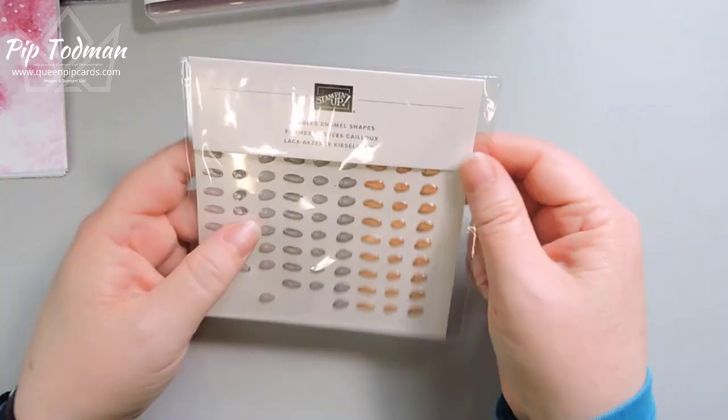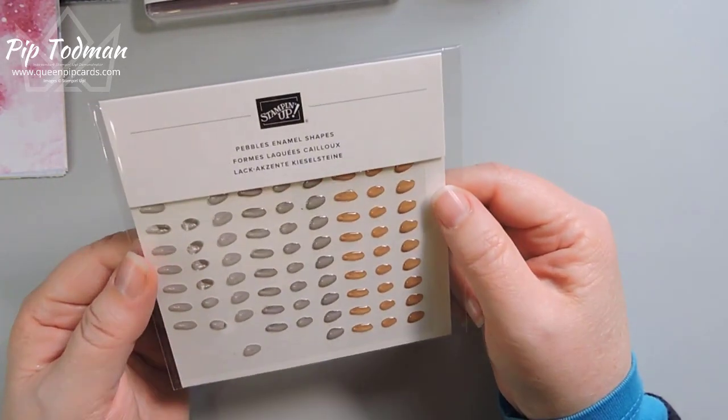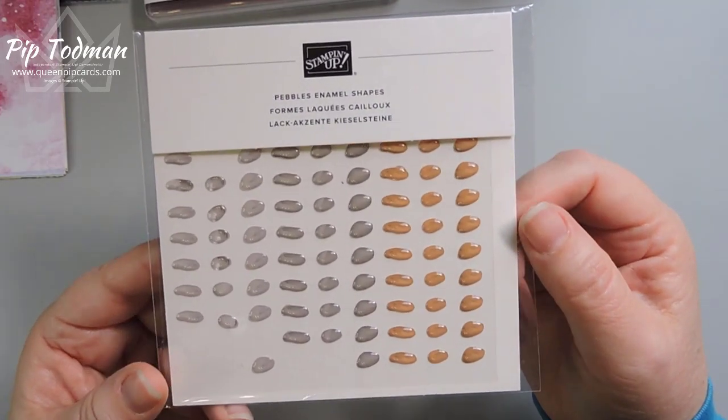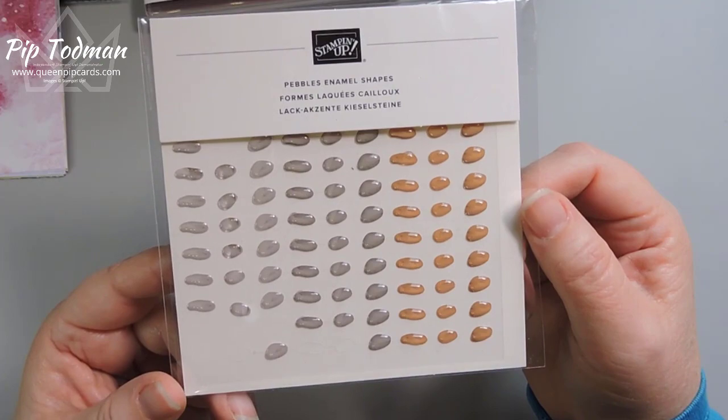And then finally, the pebble enamel shapes. Now, these have been on back order, then they've been in, then they've been on back order, then in. Not back order, out of stock even. We don't do back orders anymore. So they've been in and out, in and out, in and out. I have no idea whether they're in at this point in time.